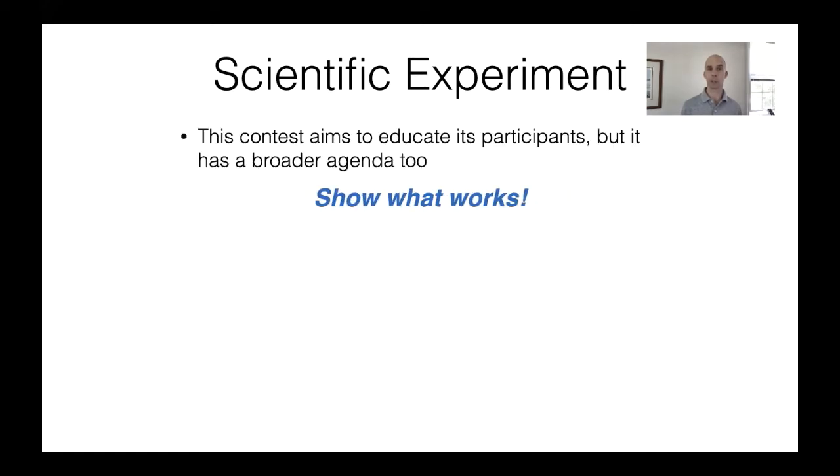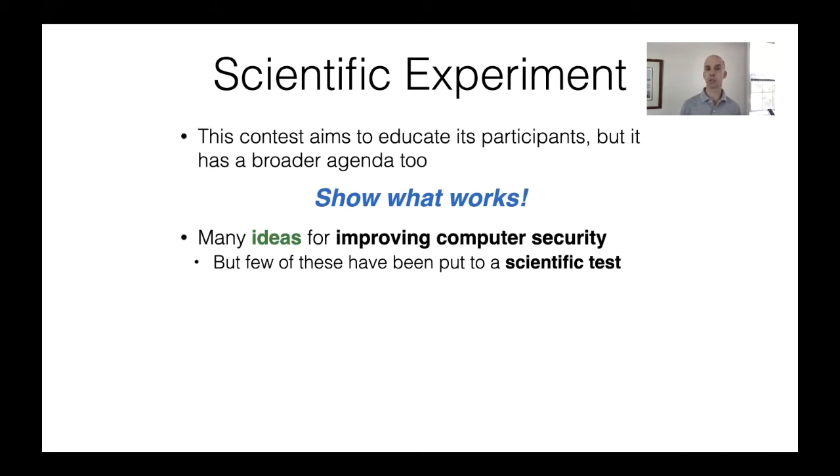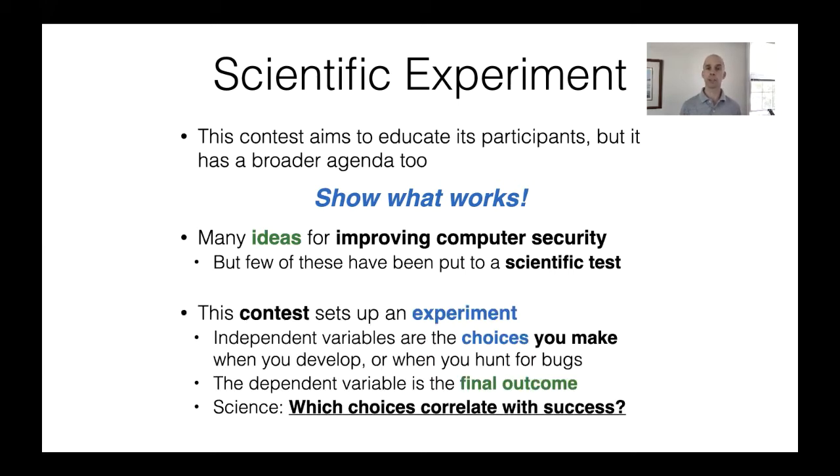Now, in addition to trying to be a fun and educational contest, Build It, Break It, Fix It aims to be a scientific experiment. It tries to show what works. In particular, there are many ideas for improving computer security, but few of these ideas have been put to any sort of scientific test. The contest sets up an experiment where it tries to measure the impact of the choices you make during building and breaking in terms of the ultimate outcome. Did you win the contest? Did you avoid security vulnerabilities? If you're a breaker, did you find lots of security vulnerabilities? In other words, we can look at data after the fact and try to see what it says about what works.